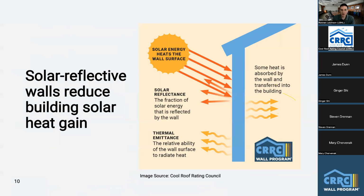the simple understanding of what's happening is that sunlight is striking the wall, and some fraction of that incident sunlight will be reflected, which we call, not surprisingly, the solar reflectance. Now, of the radiant energy that is absorbed by the wall, some of it will be transferred into the building, but some of it will also be released to the environment by what we call emission of radiation, which depends on the surface's temperature.